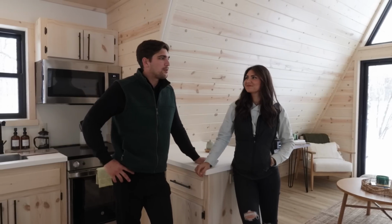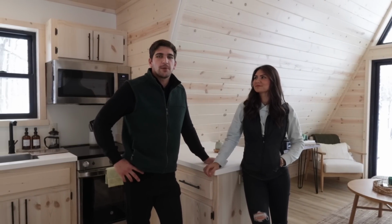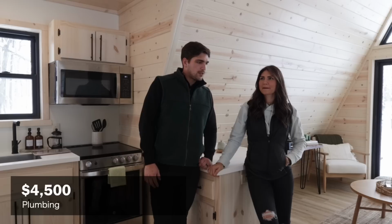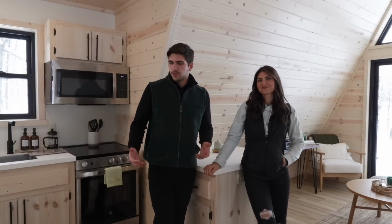So total for the plumbing inside the Tiny Pine, it was $4,500. And then we did also splurge on our heating system, which is in-floor radiant heat with an on-demand water boiler in our utility room. Keeps the floors nice and cozy, and that was $7,500 total.